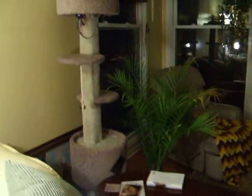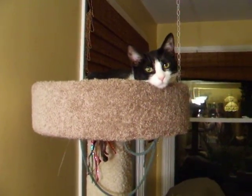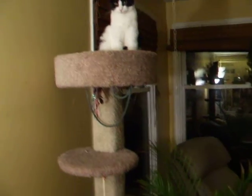We have another cat over here, kind of hiding. Not quite sure. Are you sure? You don't know what to think about this new one, do you, B? Yeah, no big deal, right? You've had dogs in here before.